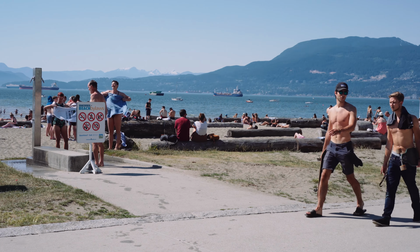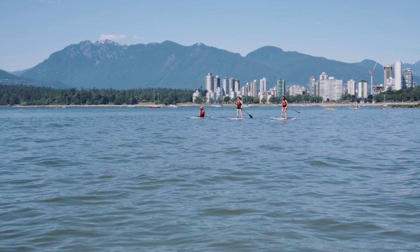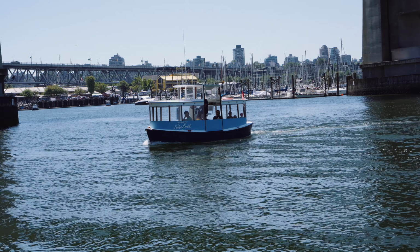Kitsilano Beach is one of the most popular beaches in Vancouver because it offers this spectacular panoramic view of downtown Vancouver with these beautiful mountains behind it. There's basketball and volleyball courts, there's restaurants, there's beautiful people, great scenery, and it's an amazing place to relax and soak up the sun.